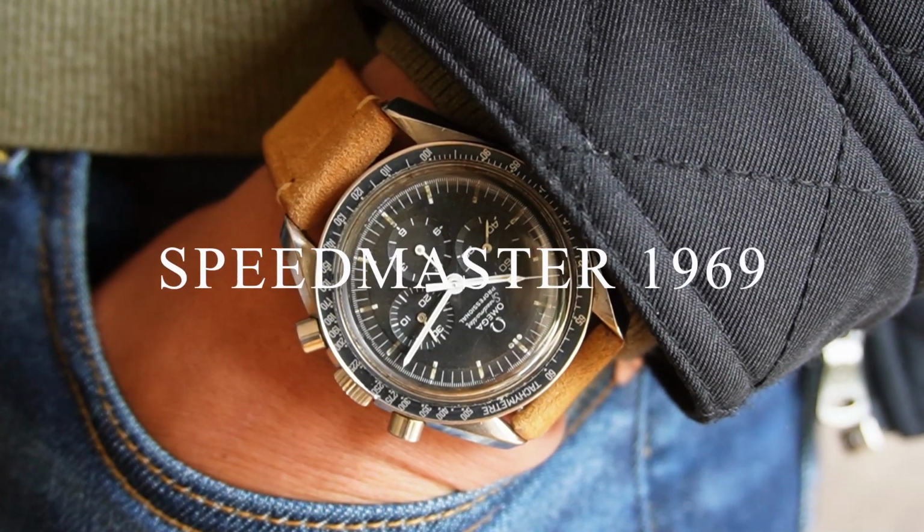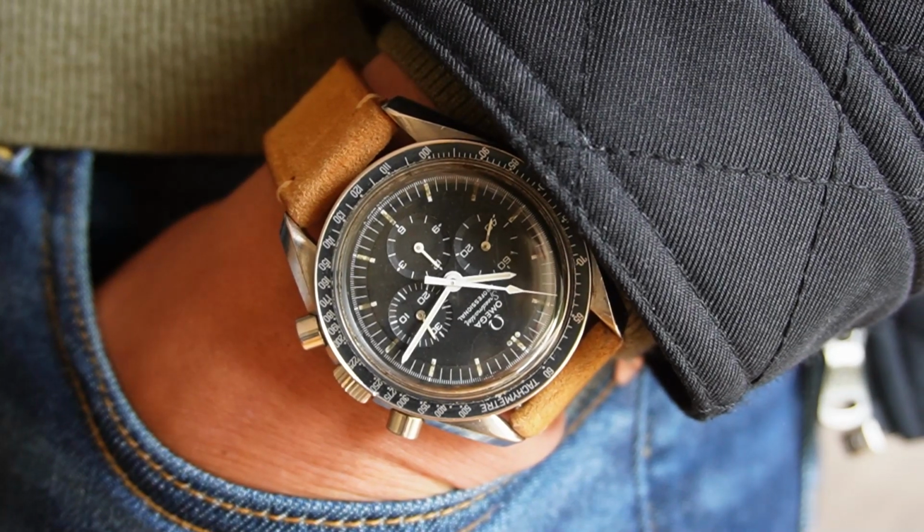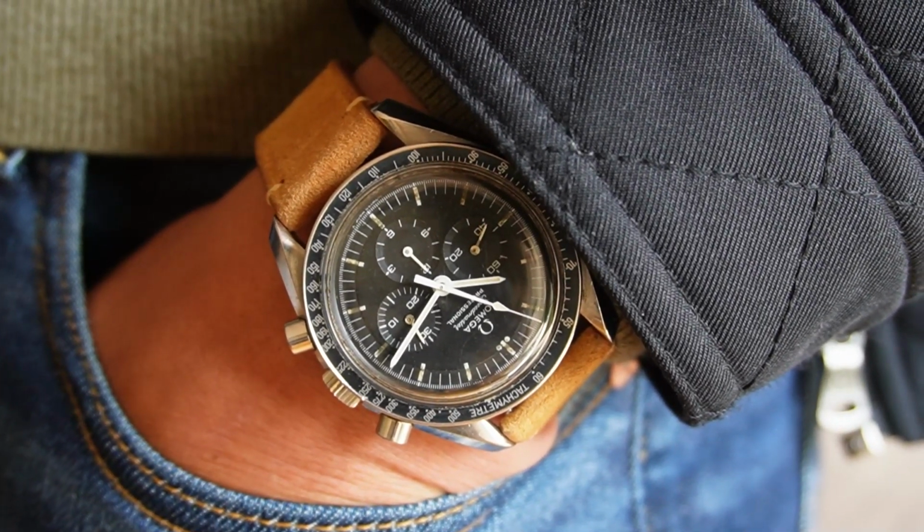Now we go to the heavy hitters. We have the Omega Speedmaster 1969, a historical piece. I love the Omega Speedmaster. I've had around 5 this year, different versions, but this one is the one that caught my eye. It was made in 1969.